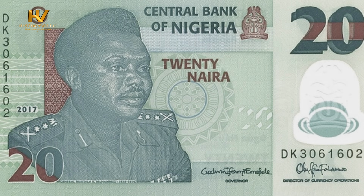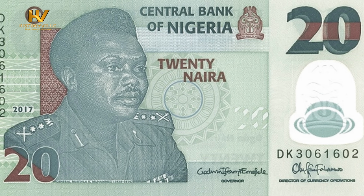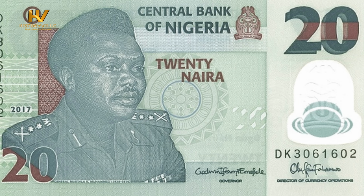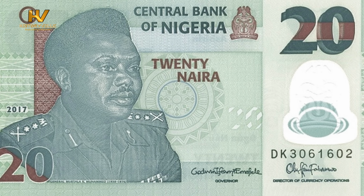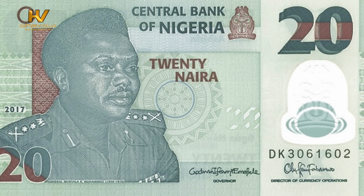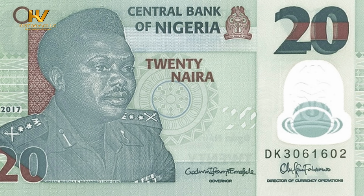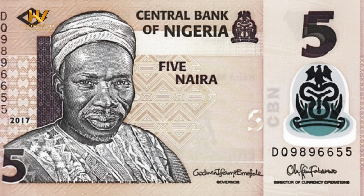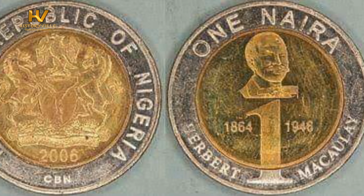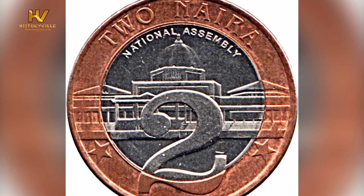As part of economic reforms, on February 28, 2007, the 20 Naira banknote was issued for the first time in a polymer substrate, which is more durable than paper by not becoming soaked in liquids and is harder to counterfeit, though not impossible. Also, the 50 Naira, 10 Naira, and 5 Naira banknotes, as well as the 1 Naira and 50 kobo coins, were reissued in new designs along with the introduction of the 2 Naira coin.